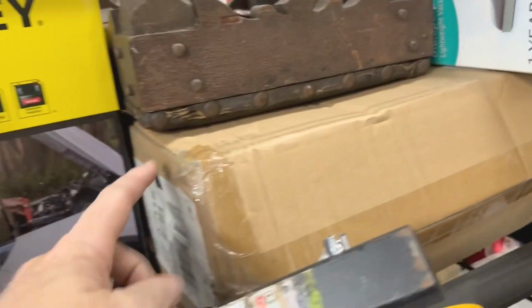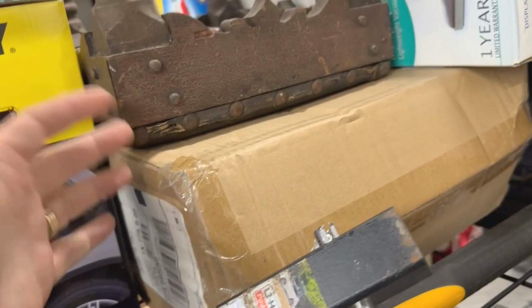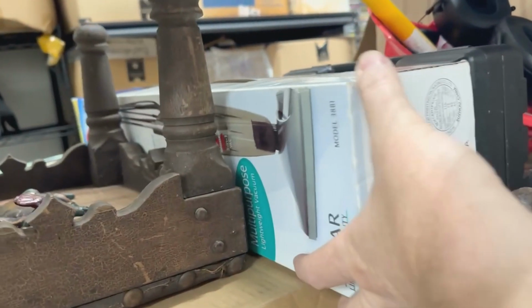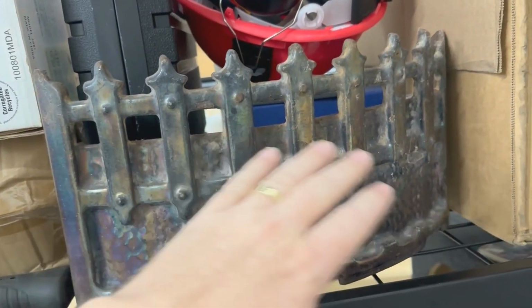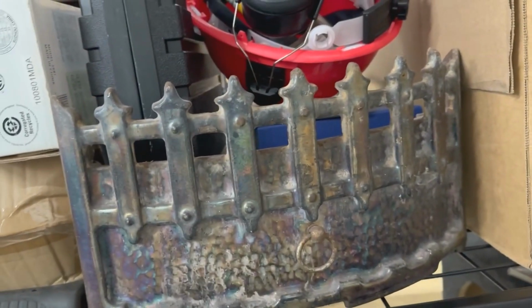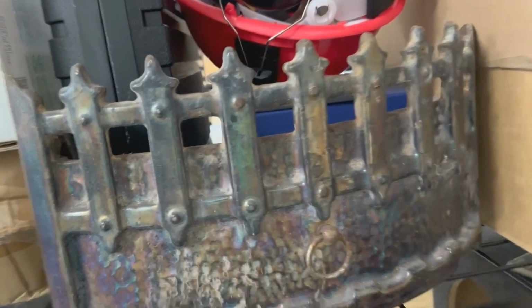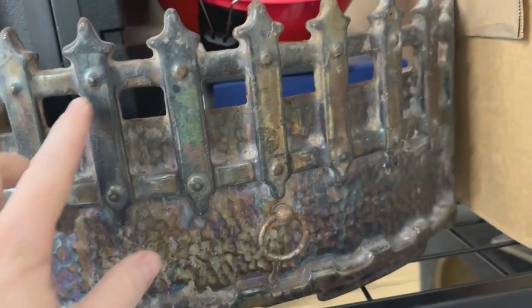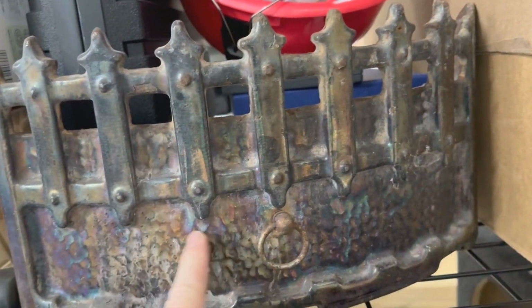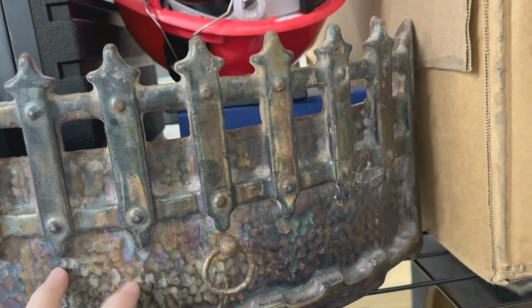We also got this, which is just like a toilet riser pad or something random. We got the little Bissell floor cleaner, a heat gun. This is like an antique fireplace cover screen for a really small fireplace is what the guy told me. But it's solid cast iron, so it's a really cool piece. And then it has this coating on it. I'm not sure what that is, but it's a really nice piece.